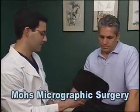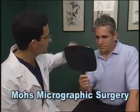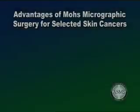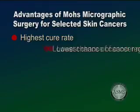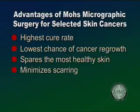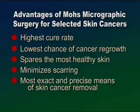Mohs micrographic surgery is a state-of-the-art treatment for skin cancer in which the physician serves as surgeon, pathologist, and reconstructive surgeon. It relies on the precision and accuracy of microscopic analysis to identify the skin cancer location and ensure removal of the skin cancer down to its roots. The advantages of Mohs micrographic surgery for selected skin cancers are: it offers the highest cure rate, up to 99%. It has the lowest chance of cancer regrowth. It spares the most healthy skin in the tissue removal process. It minimizes the potential for scarring or disfigurement. It is the most exact and precise means of skin cancer removal.